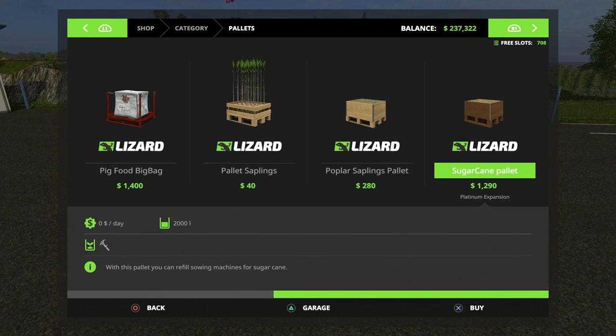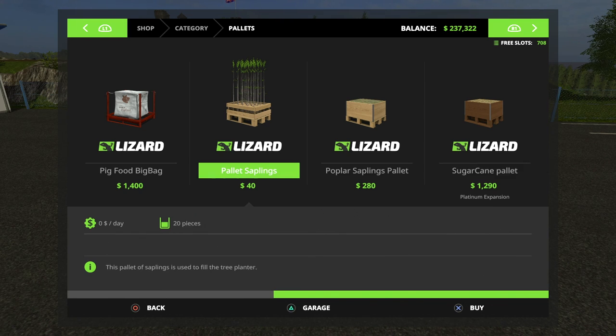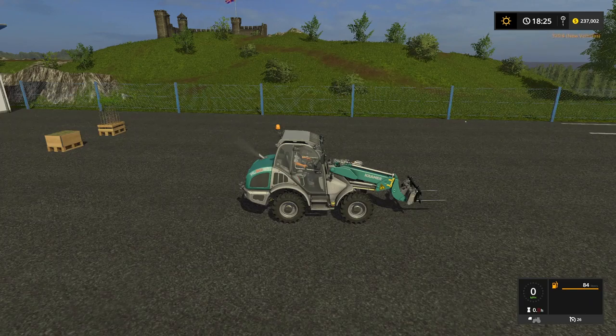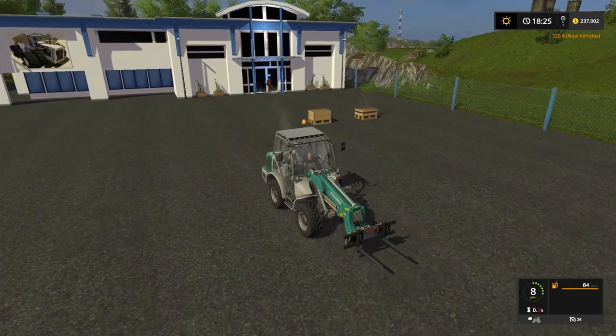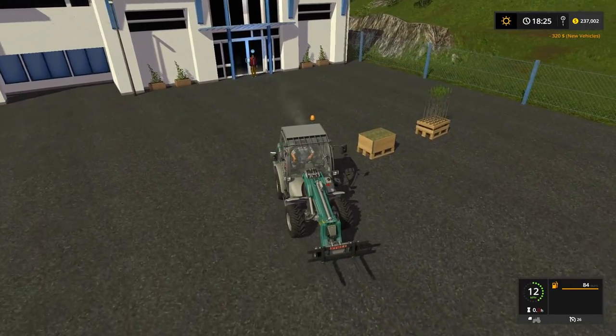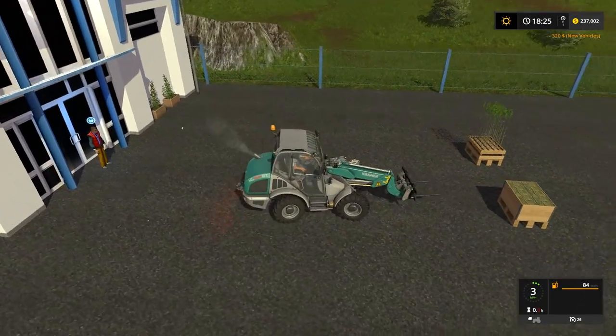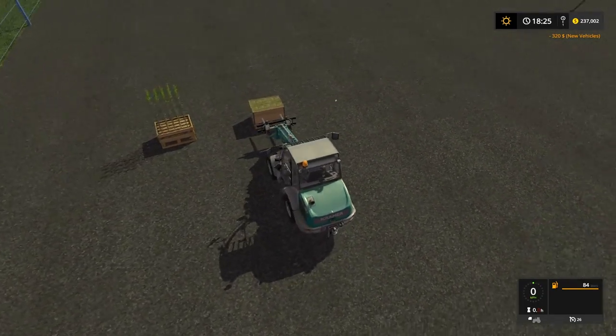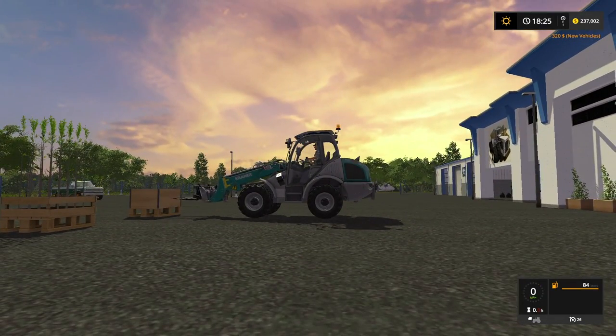So we've got, like I said, three more pallets to do. So let's do pallet saplings, yes, $40, and poplar saplings, $280. That's a combined $320, I know, because I can do math. I'm going to go with the ones that look like they're going to be the heaviest first. Those are going to go on the very back. And let's bring this down nice and easy.